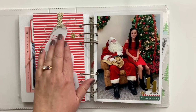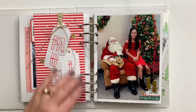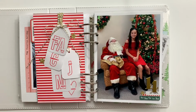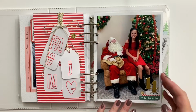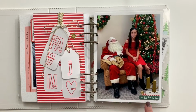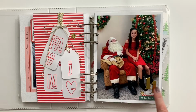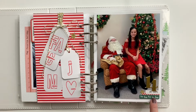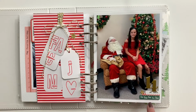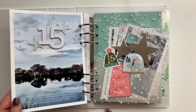And I really like how this little tag page came out. There's a lot of tags in my album this year, I realized when I was finishing, and I'm not mad about it. I like it. Oh, on this part of the photo, just to dress it up a little bit, I added the number, and then these stickers were all from various Kelly Perky Shop kits this year. So, oh Santa, ho ho ho, you know, simple stuff.